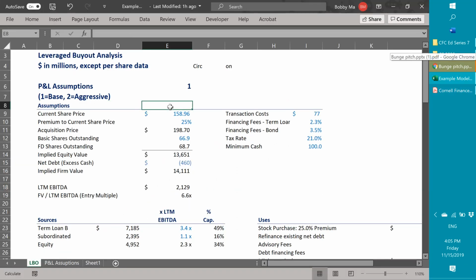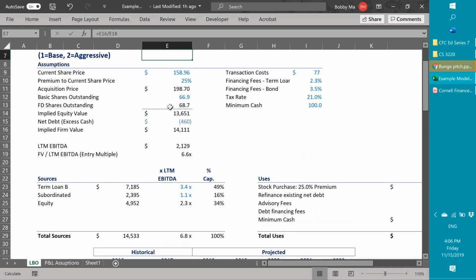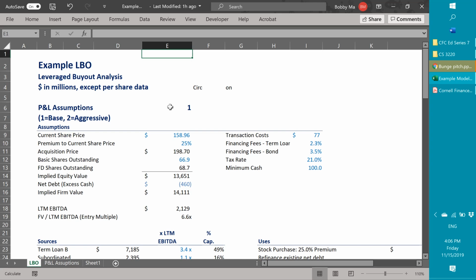Just to show you all an LBO model we did in class, this is obviously not a very complicated one, nor is it something you'll see in industry, because it's just a bare bones thing to illustrate the point. But essentially, the first thing you want to do is focus on the entry. Here we have a current share price of $158.96. I believe this is for Lear Corporation, which is some car part maker. So again, an industrials company, cars are constantly being produced, so reasonably stable cash flow. So we decided to analyze this company.